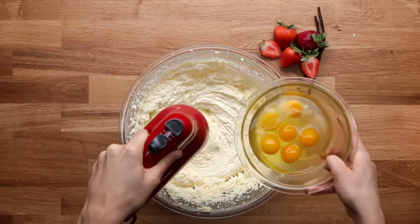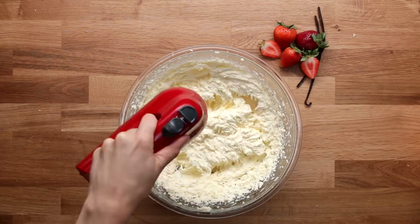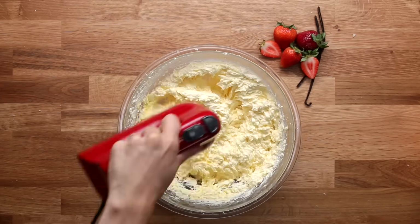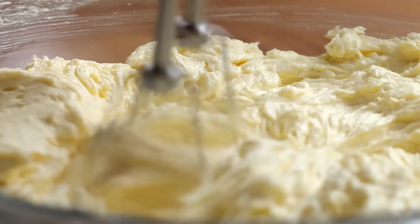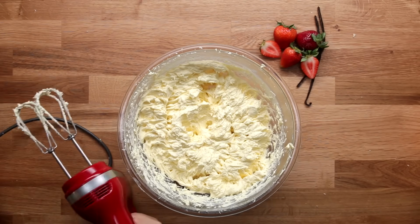To add the eggs. If you add the eggs too quickly, you can actually split the mixture a little bit because there's only so much moisture that the sugar and butter can absorb at once. When you see adding them gradually, that's why. So when you're done, it should be a really nice, light, fluffy, beautiful mixture. Everything's incorporated really evenly. It's all a very even color.